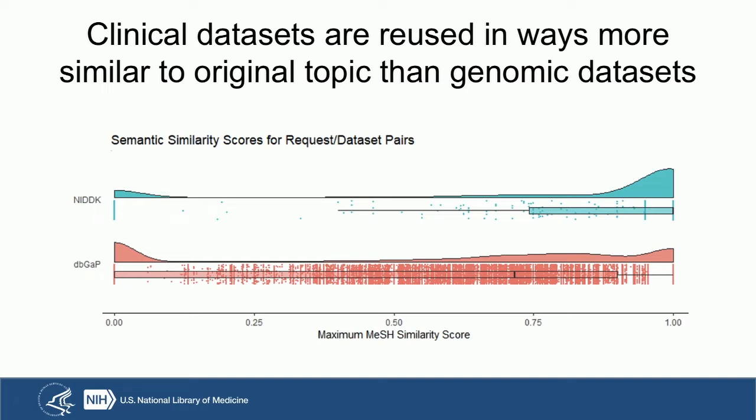So while there are quite a few, particularly in the clinical data sets, that do have a semantic similarity score of 1, they're identical topics, that's not the case for everything. So we're not seeing people just taking data sets and reusing them for the exact same thing.